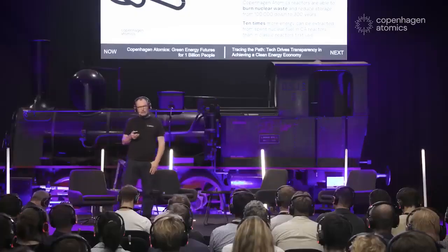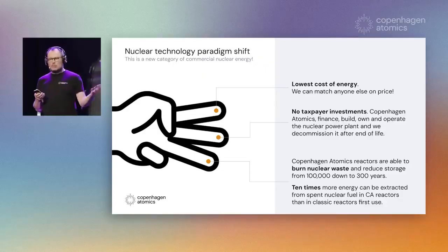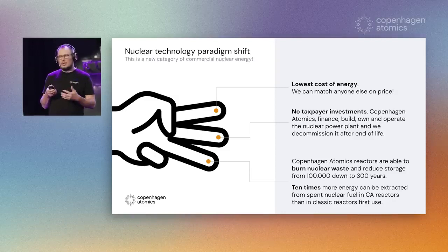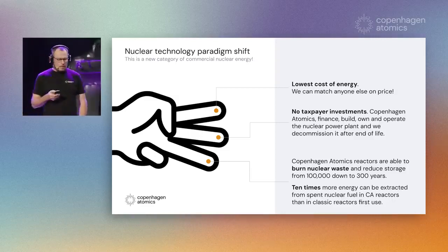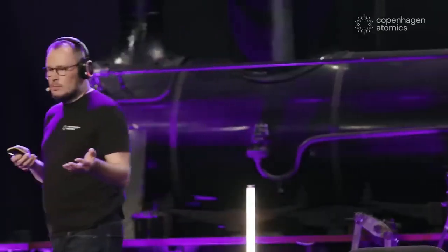And then, of course, finally, the thing that I talked about in the beginning with the waste, we're able to take spent fuel from all the other types of reactors out there and convert that and use that with our thorium reactors and generate 10 times more energy than the other reactors per kilogram. And also, when we leave waste behind, it's the type of waste that only needs to be stored for 300 years above ground. So it still needs storage, but it's a manageable problem.